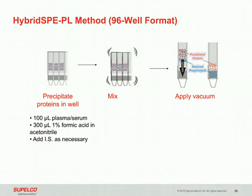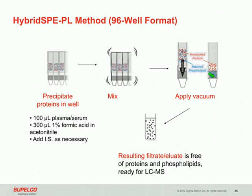Then the vacuum is applied, and the sample is drawn through the bed in the 96-well plates, where precipitated proteins are retained above the filter in the well, and then the phospholipids are retained by the hybrid SP sorbent. And after this, the resulting filtrate and eluate is free of protein and phospholipids and ready for LC-MS. So a very simple procedure.